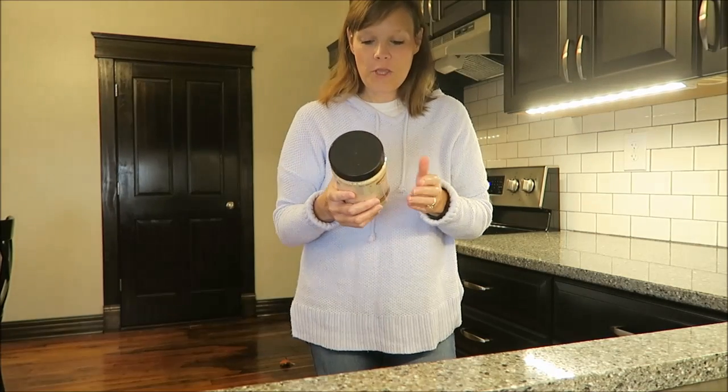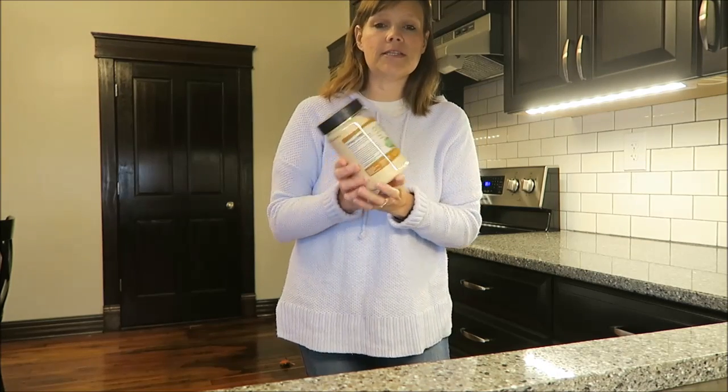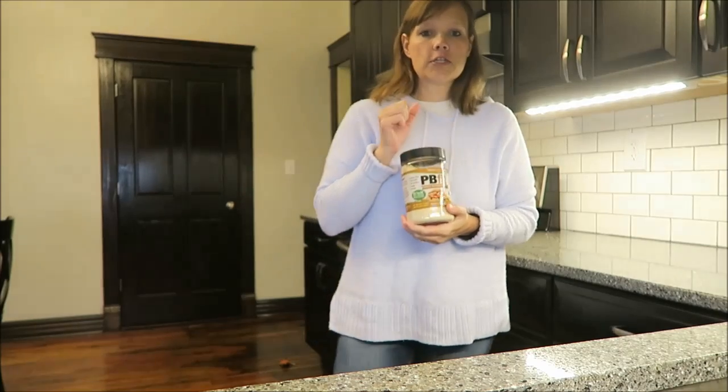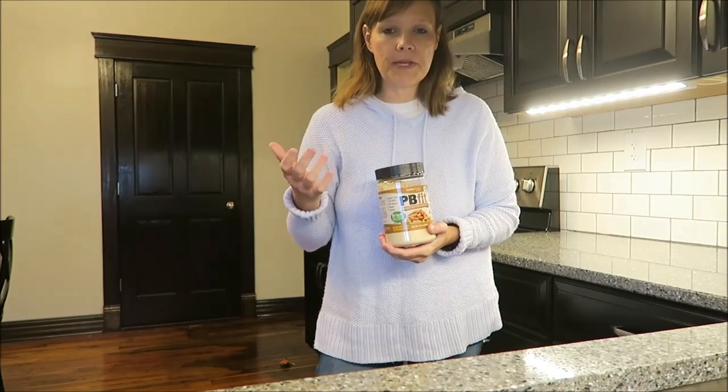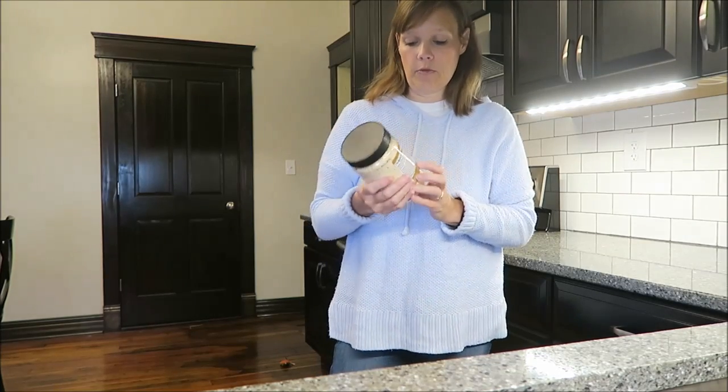Today I want to review the PBfit. It is made by Betterbody Foods. This is a peanut butter powder, just like the Peanut Butter and Company peanut butter powder that I've reviewed, and also the PB2 that I've reviewed.